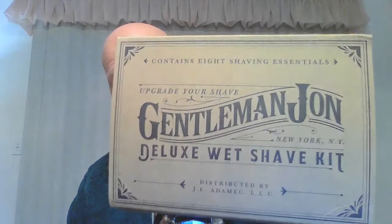The Gentleman John. This is the deluxe wet shave kit. My thanks to Tom Donnarumma for very kindly sending that along. Thank you so very much.